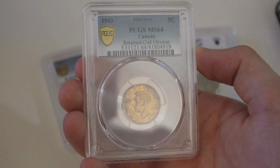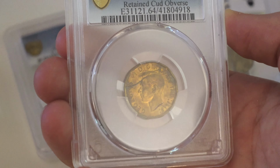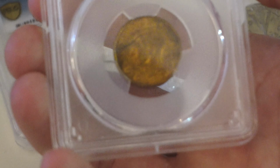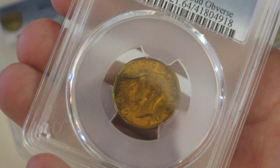There are also die cracks and clashes. Damage to the dies from overuse or time can lead to distinctive patterns on the coins such as cracks or clashes. While not generally considered as valuable as doubled dies, coins with prominent die cracks or clashes can still be desirable to collectors.